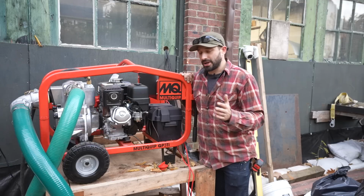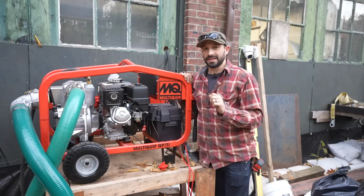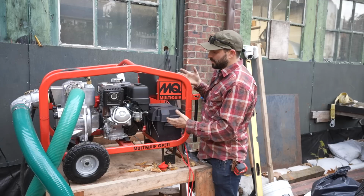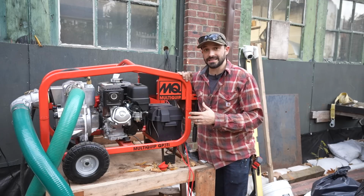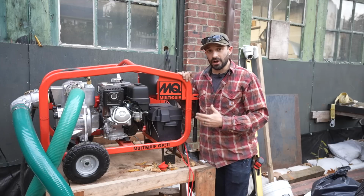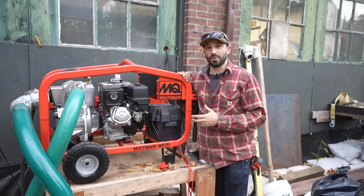Now, I've had a bunch of different types, but they all require somebody to be there, pull the pull cord, or turn the key to turn them on. That's where this pump comes in. This is the Multiquip QP3TI. This is a self-starting, self-priming, gas-powered, full trash, 3-inch water pump.